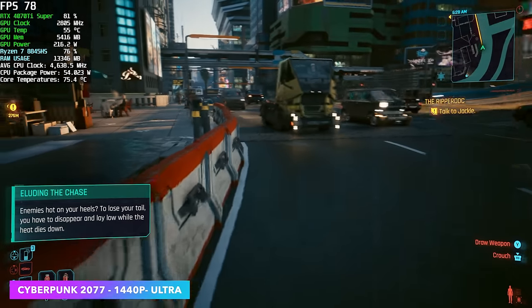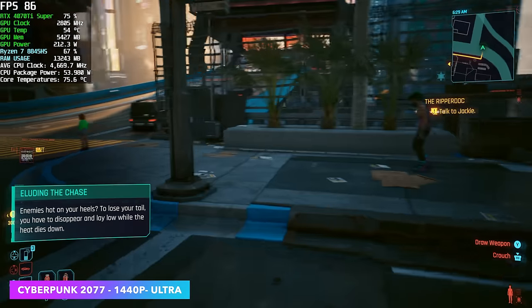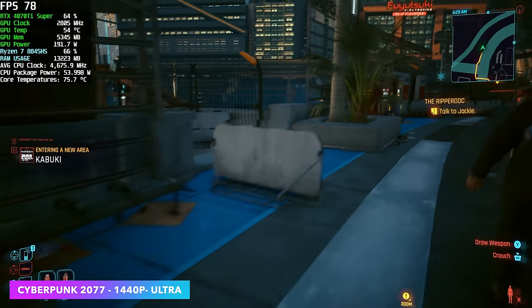And the final game I wanted to test here was Cyberpunk 2077. We're at ultra 1440p, getting an average of around 83 FPS out of this.